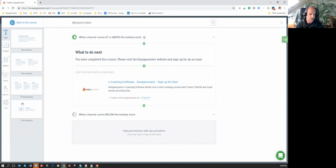So you have text options with a link. You can do images, you can do video, or audio. You can even embed documents. So if you want them to read a PDF, you can actually put it in and they can download it, or a PowerPoint or a Word document. We have a couple of interactive things like the hotspots, show more block, and we have an open editor.